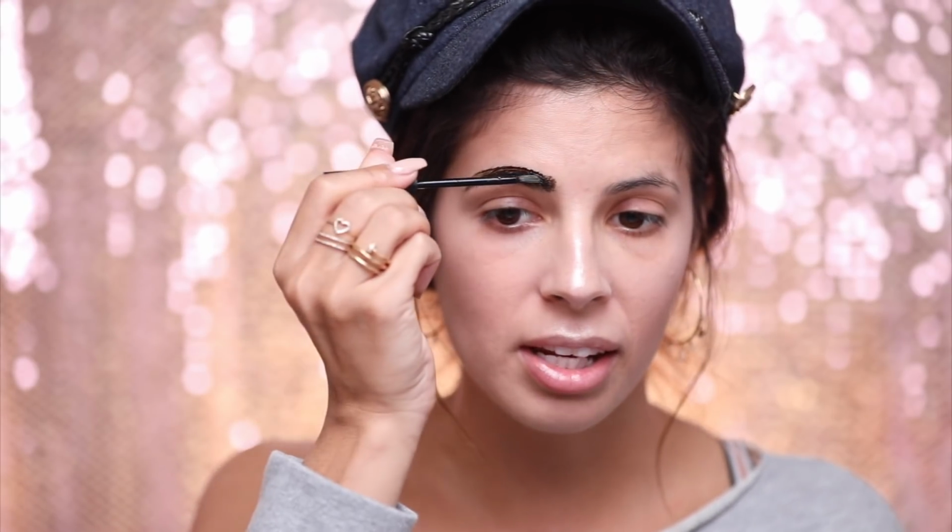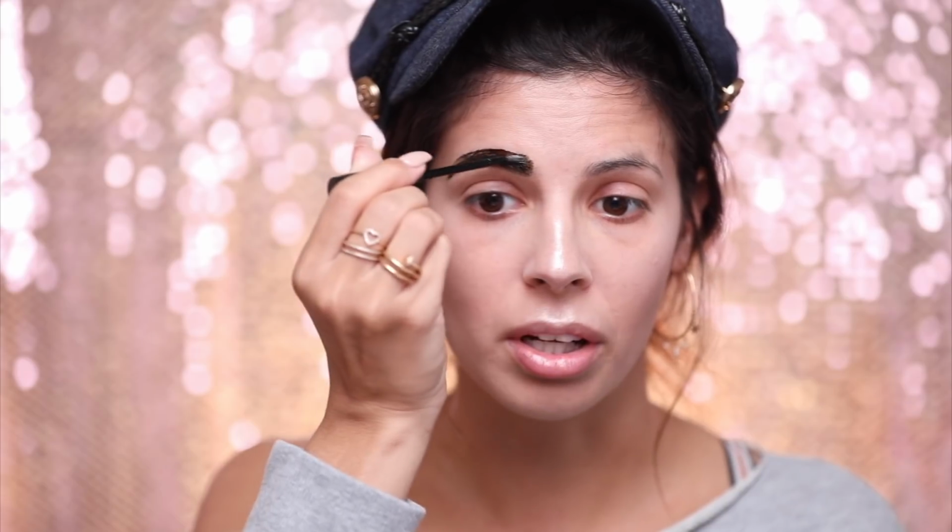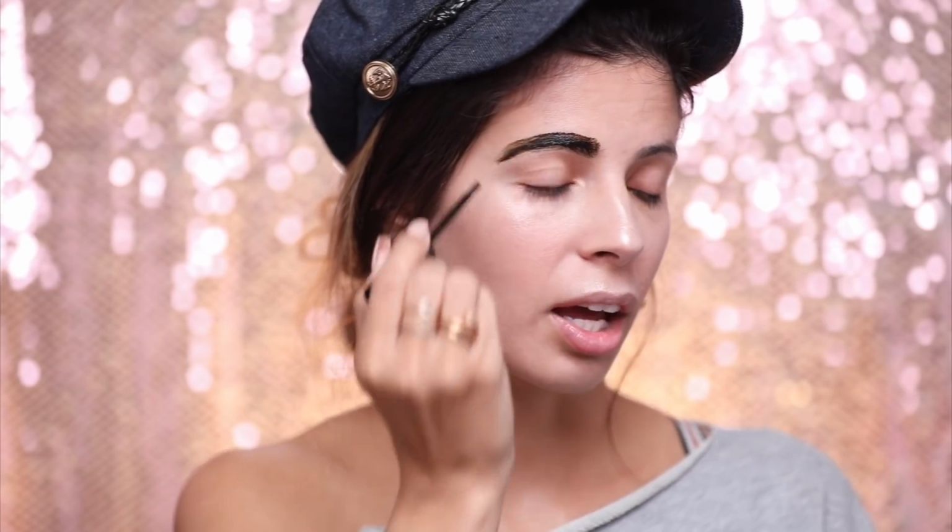The only thing with the tint is that it doesn't last. Once I wash my face, typically the tint just comes off. So it's like, what's the point in tinting them? Just draw them on. Maybe because people want a really light, I don't know. And to be honest, this is titled Jelly Tint. I don't know if that's just a selling point, but to me the texture of it is very similar to all the other tints.